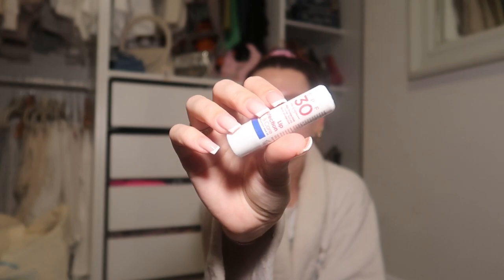If you didn't know, your lips are the most sensitive thing on your face, skin wise. They're more delicate than the skin on your face and your chest and things like that. So we always need to wear SPF. My lips get really dry going into spring from autumn and vice versa. So I always need either a lip oil or a lip balm with me. And I prefer lip balms when they've got SPF in them.